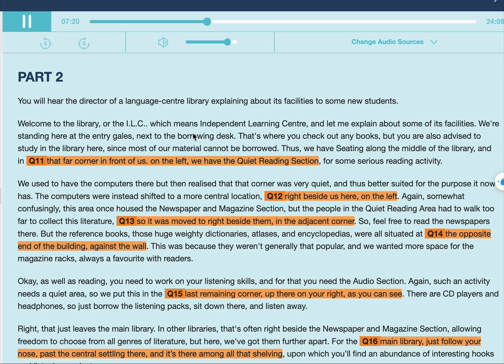Thus, we have seating along the middle of the library, and in that far corner in front of us on the left, we have the quiet reading section for some serious reading activity. We used to have the computers there, but then realised that that corner was very quiet and thus better suited for the purpose it now has. The computers were instead shifted to a more central location, right beside us here on the left.